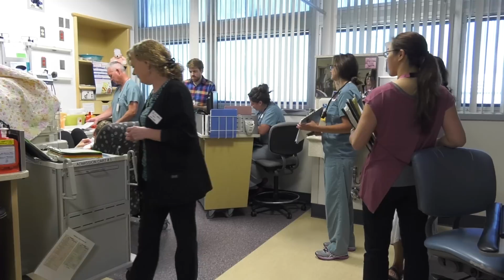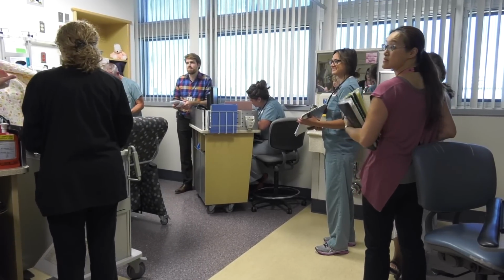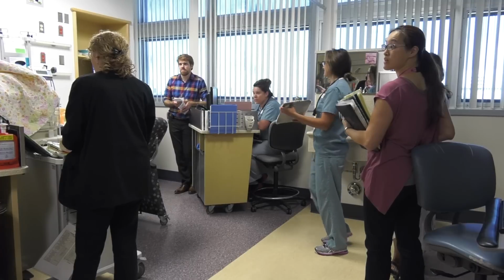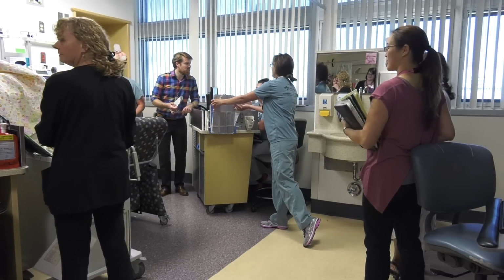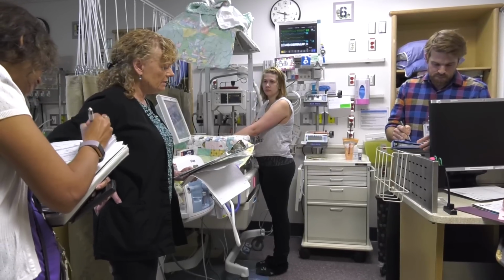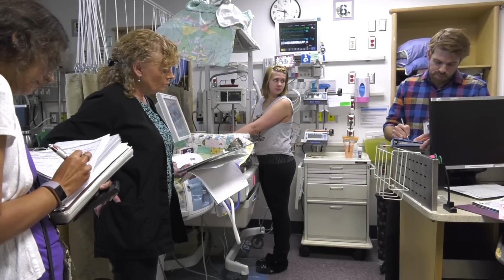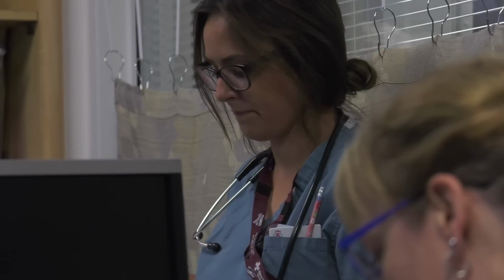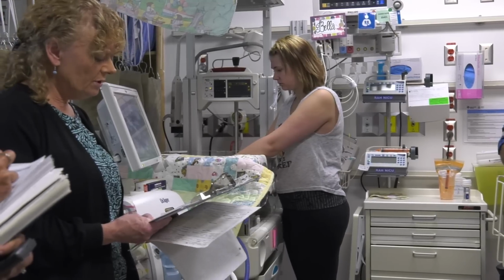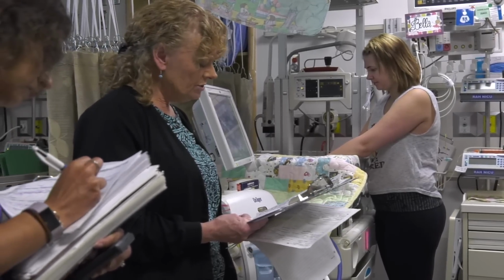The NICU team does bedside rounds for each baby every morning. The team includes you, the neonatologist, also called a neo, a neonatal nurse practitioner, NNP, or an NICU fellow, your baby's nurse, the charge nurse, a dietitian, a pharmacist, and a respiratory therapist. The morning rounds are when the team talks about each baby's needs and makes a detailed plan of care.